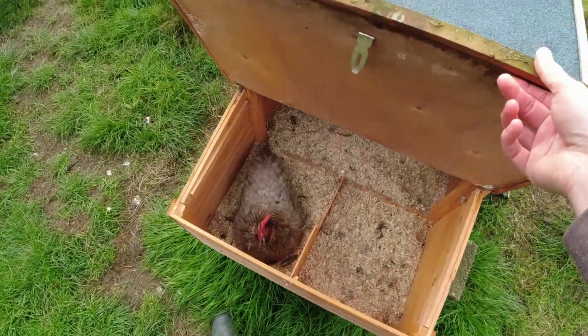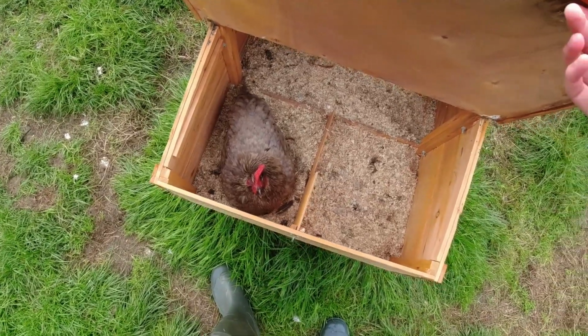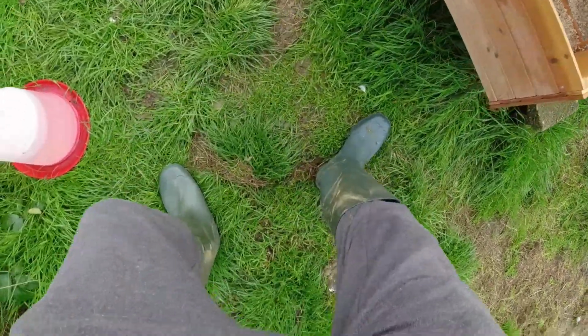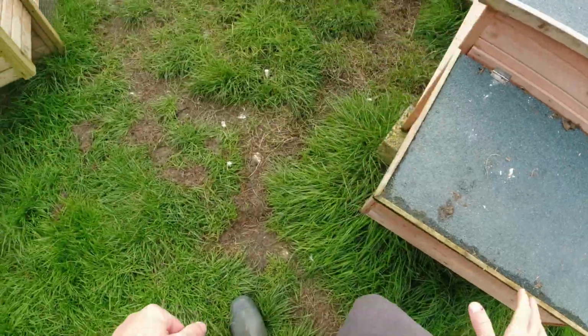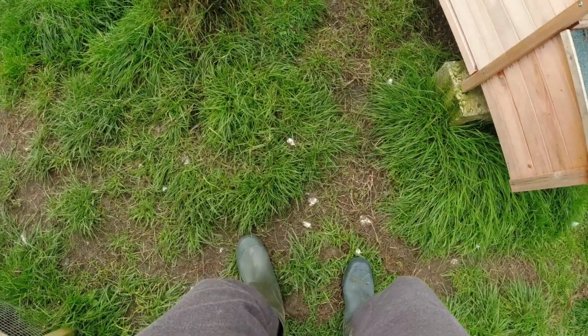Oh Jesus, there's a chicken in here. I just don't know if you can see him, and I didn't expect that. Hello. This is Patty. May as well meet the chickens. She's taking a little rest. She's probably laying an egg or sitting on an egg. I know, don't worry, it's okay. This one beside her is Selma. So we've got Patty and Selma.